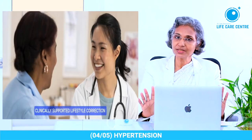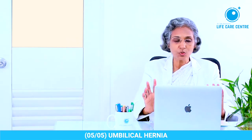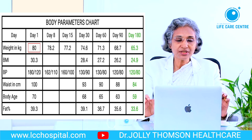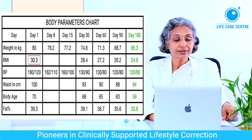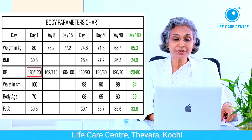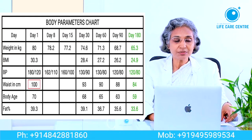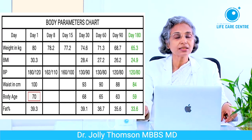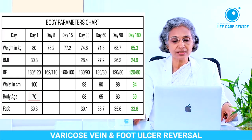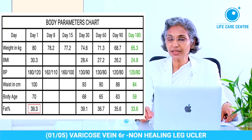Next, when we consider the body changes, we are focusing on the body composition. In the clinically supported lifestyle correction, for a lifestyle disease patient, we focus on the body. Her initial weight was 80 kg, her BMI 30.3, and her BP was 180/120. Abdominal circumference 100, body age 70. She is only 54 years, but the body age is 70, so 16 years of accelerated aging is there. And fat percentage is 39.3. Ideally, it should be around 25 only.